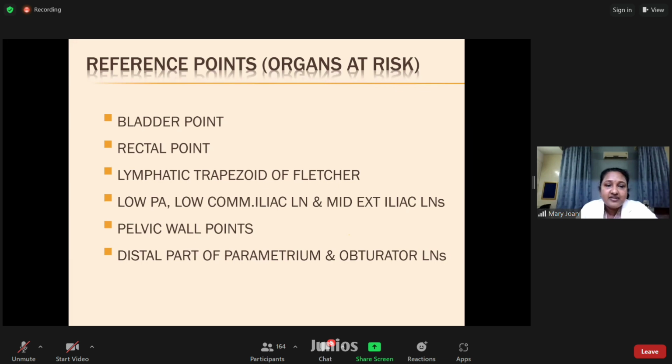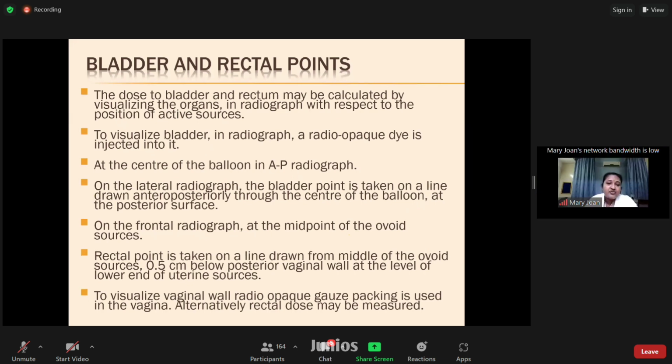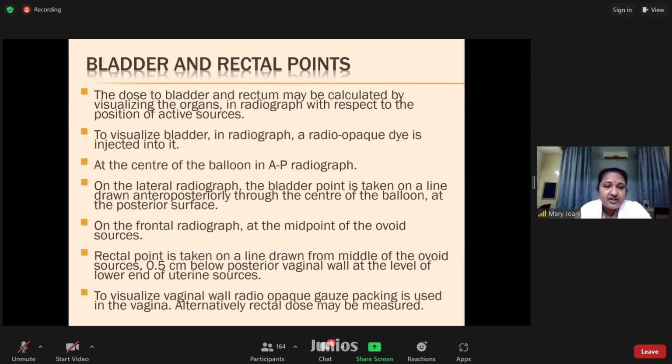The bladder and rectal doses may be calculated by visualizing the organs in the radiograph with respect to the position of active sources. To visualize the bladder in the radiograph, a radio-opaque dye is injected into it. On the AP radiograph, the bladder point is at the center of the balloon, and on the lateral radiograph, the bladder point is taken on a line drawn anterior-posteriorly through the center of the balloon at the posterior surface.